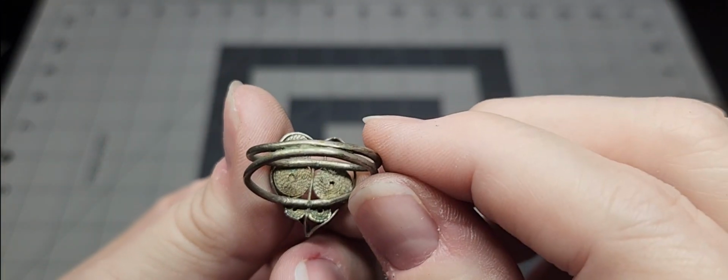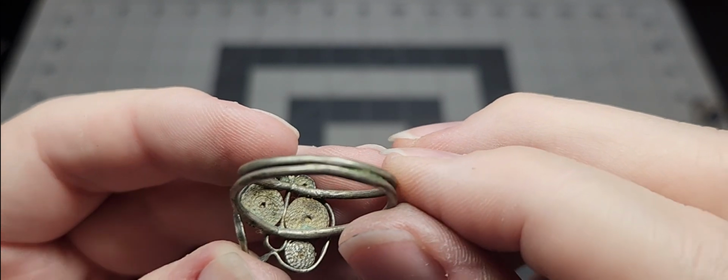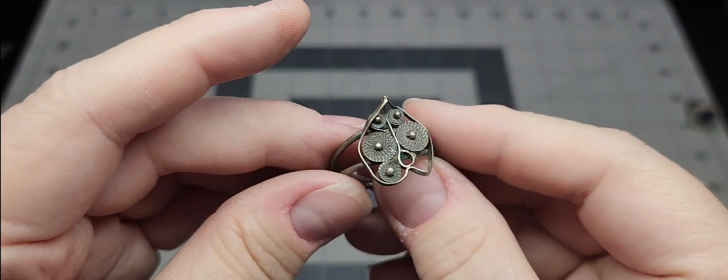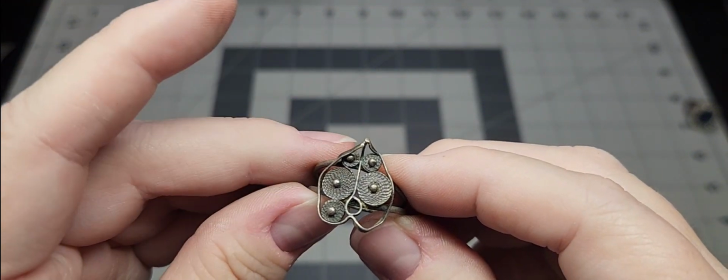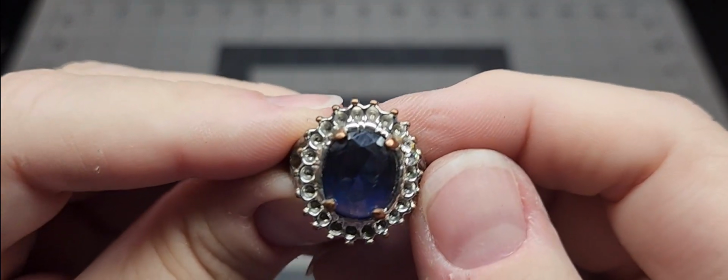This does not have any markings. Oh, wait. No, there are no markings on this, but we will test it because it really does kind of look like silver. So we'll put that in the test. And then this poor little girl is all dirty. Gosh darn.